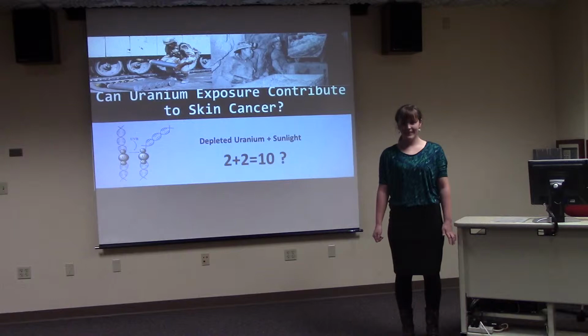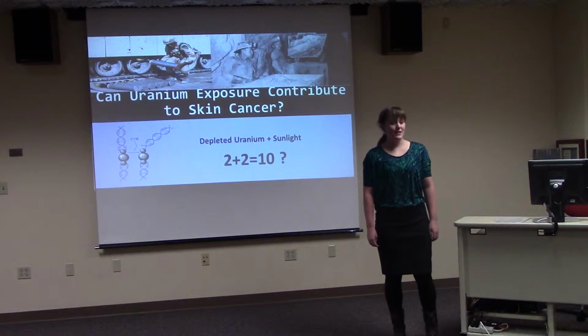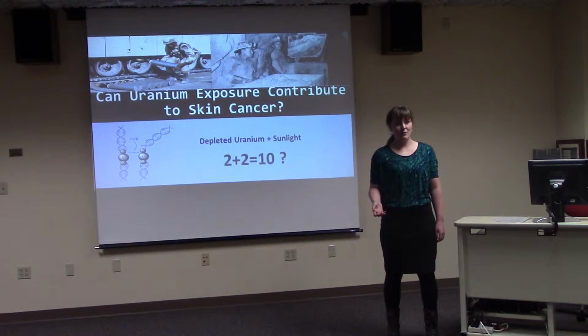The link between skin cancer and sun exposure has long been established. The radioactivity of uranium has also long been known to cause cancers. However, there is a less radioactive form of uranium that must be considered: depleted uranium, which comes from making enriched uranium, which we use for energy. Depleted uranium was used in the Gulf War for tank armor and ammunition, and is still being used in the military today.